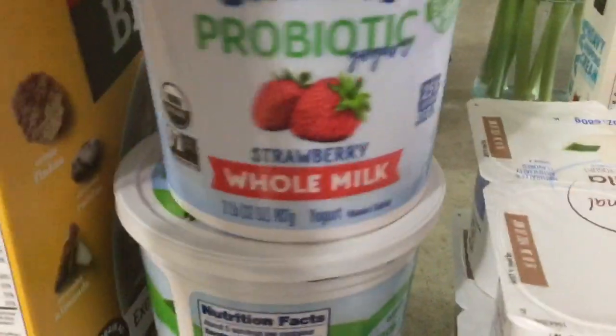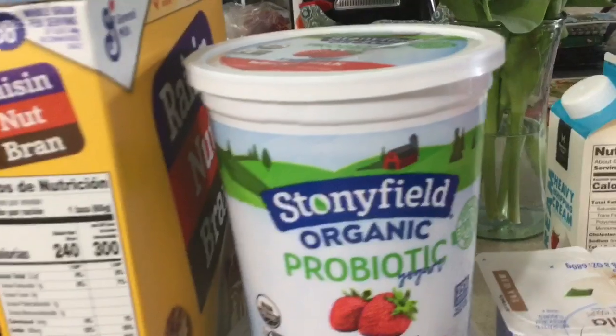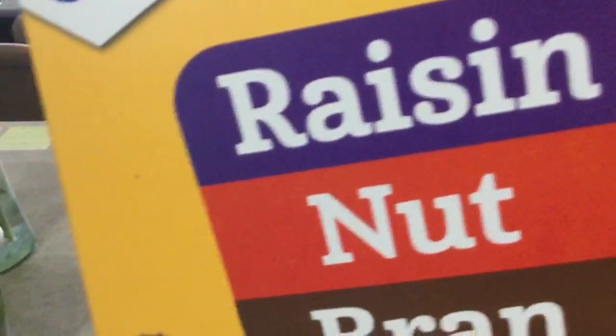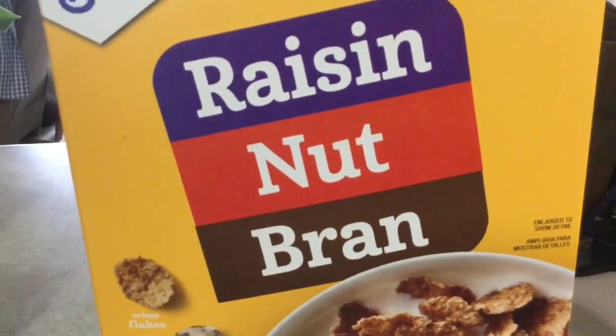My husband eats Stonyfield Organic Probiotic Strawberry Whole Milk. Those were at $5-something here 3 weeks ago, and they were at $4.19 today. Then I think I've mentioned it in another video. He buys this raisin nut when it's on special for $4. So we got 2 boxes of those.